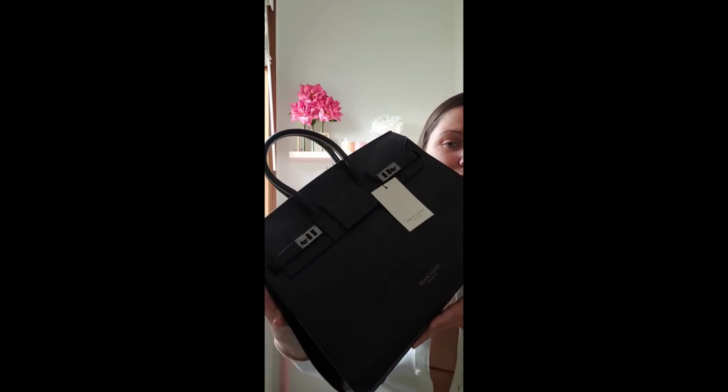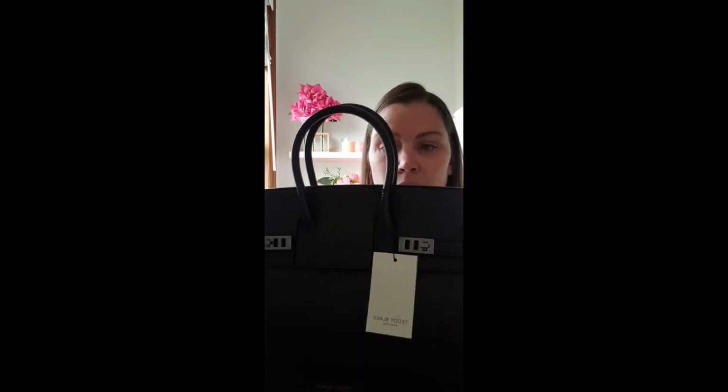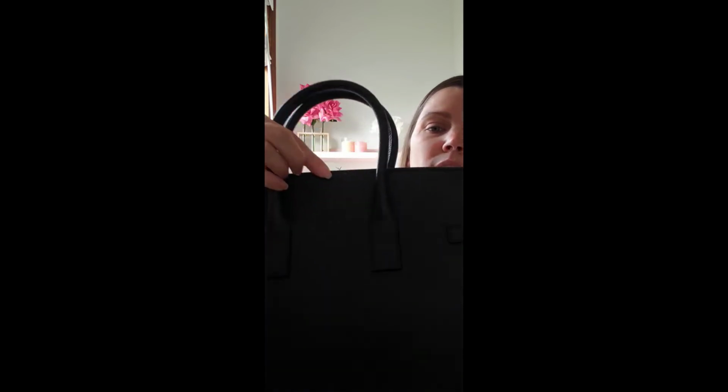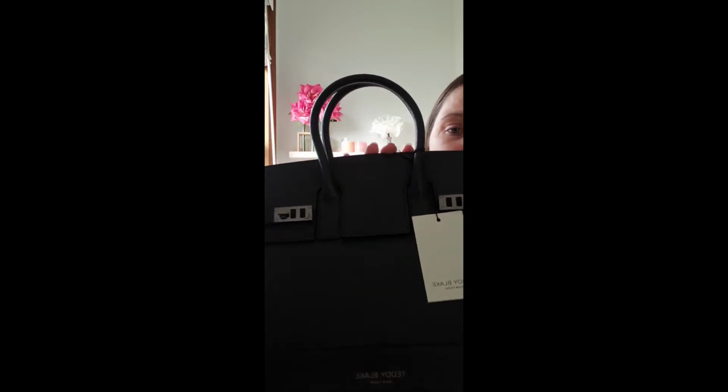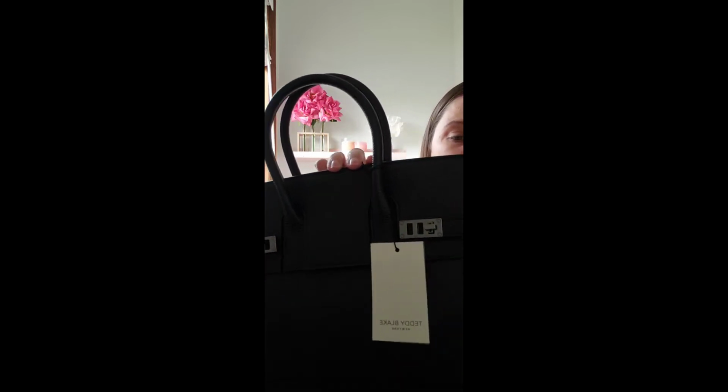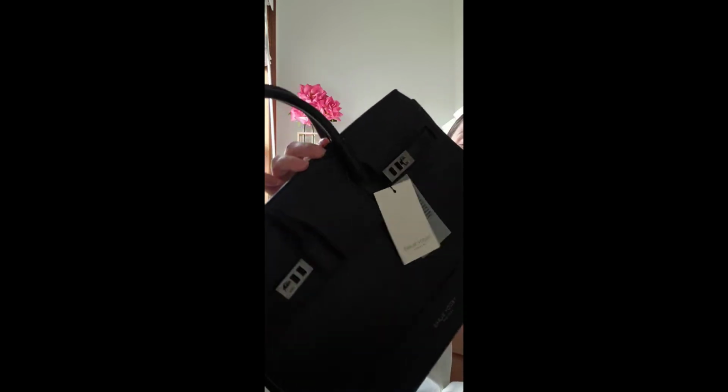I love how big this is. I'm a fan of big bags. And I'll show you the one that I'm carrying now from Coach when we're all done talking about these bags. I did notice there's a little bit of discoloring here at the very top. I'm not sure what that's from, but all the edges on this, everything is sealed beautifully. The stitching is very nice, and I don't see anything wrong with these bags.